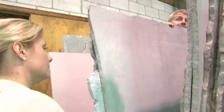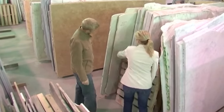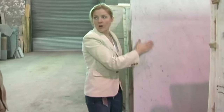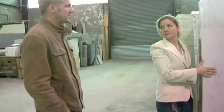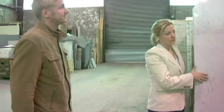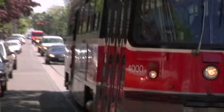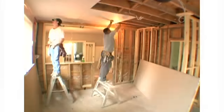Nice. Let's keep thinking. We seem to be narrowing things down a touch. I think this piece could be interesting because I feel like the cabinet color is represented in this vein here. My only concern is that overall it's too light, too white. Yeah, you're gonna see it from a distance and... Right. Yeah. As Tim mulls over his options, back at his house, we've gone from taking down old walls to putting up new ones.